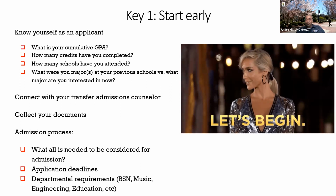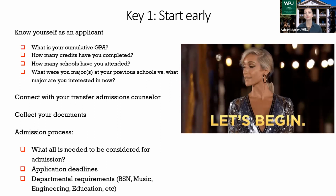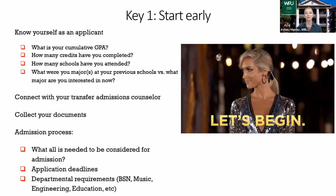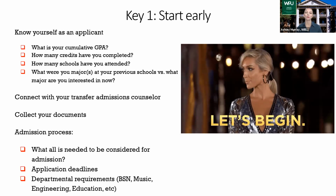Know what their deadlines are, whether they have a hard deadline or whether they're rolling admissions. And I'll say if they are rolling admissions, earlier is still better. Don't leave it until the last minute. It will just make things more stressful for you.